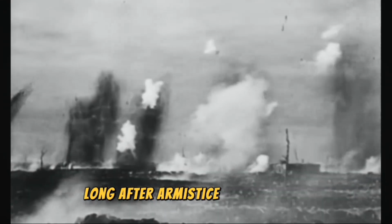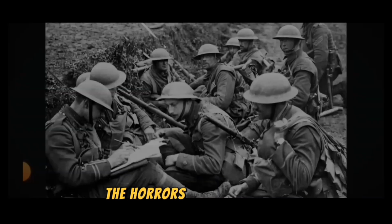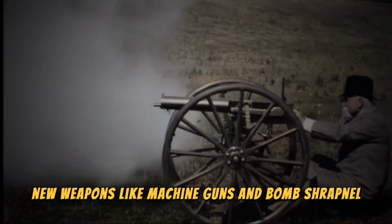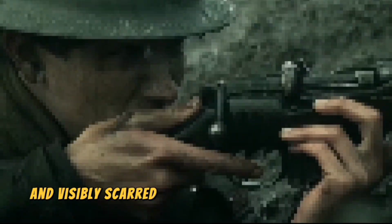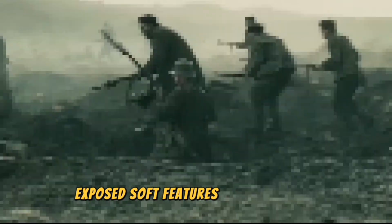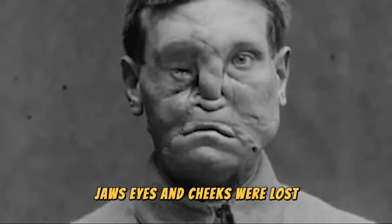Long after armistice was declared, and grass regrew over trenches and craters, the horrors of World War I were visible on the faces of soldiers. New weapons like machine guns and bomb shrapnel, combined with improved medical care, meant people with major injuries survived, in visibly scarred ways. Looking up from a trench, or out from under a steel helmet, exposed soft features of faces. Noses, jaws, eyes, and cheeks were lost.